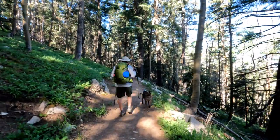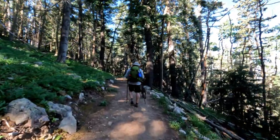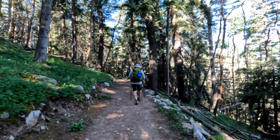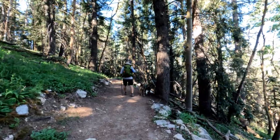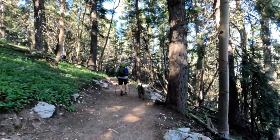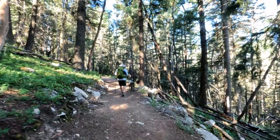This trail is called the Norski Trail. In the wintertime, it is a cross-country skiing course that loops around, I think, in a figure eight. We're gonna see.